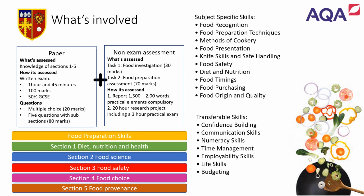But not only subject-specific topics linked to food, but some really good transferable skills that you can use in other subjects as well, such as confidence building and communication skills, numeracy skills and time management, life skills, and we also look at budgeting, because we look at the costings of food and why we would choose, for example, a lower value product compared to a higher value product, and whether that has any implications. So as you can see, a really wide and varied selection of topics that we cover that should appeal to everyone's love of food.